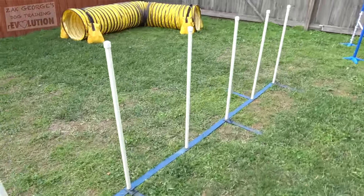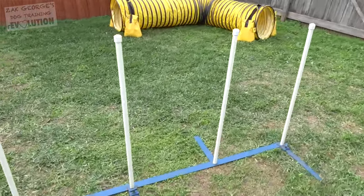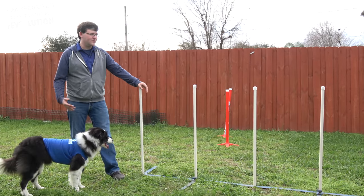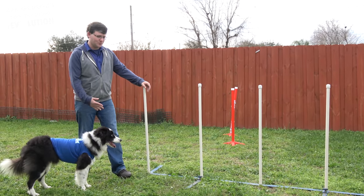I think weave poles are one of the most impressive obstacles in all of dog agility. Weave. Good girl. Look at her go. Oh, nice. Look at her. There's actually a correct way and wrong way to send them in. They always have to enter with their left shoulder.